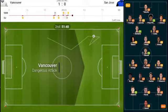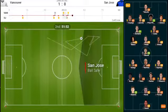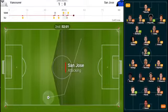For San Jose, just the one change with Ian Harkes coming out in favor of Noel Buck. Moving it around the right side, Espinosa angled off the ball. Illumi back to goal to Ahmed under some pressure. Down the touchline, Muller just keeps it alive. Hard pass to Ahmed. Back to Muller.